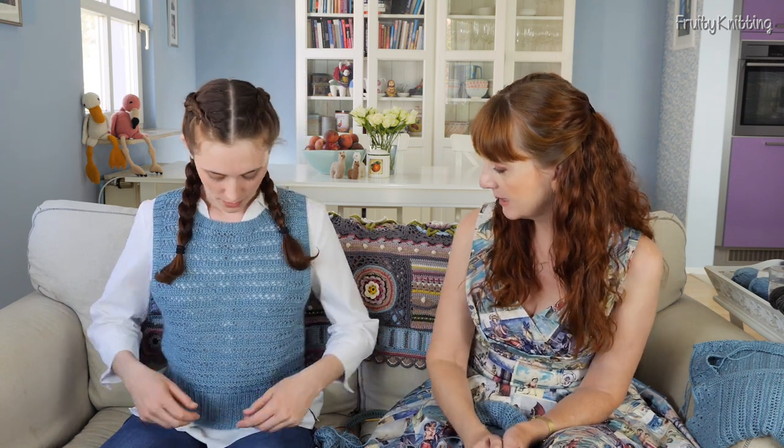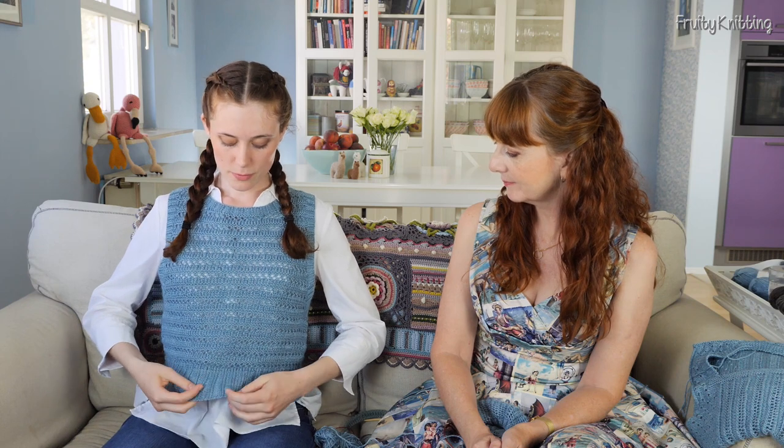So say how it's constructed. It's constructed in pieces. You just need the front and the back piece and then sew it up together along the sides. It starts off with a 2x2 rib for 7 centimetres and then you work a simple lace pattern for pretty much the entire body. As you can see, there is no waist shaping and for the armholes, you just cast off and do some decreases. So I think it's really easy.